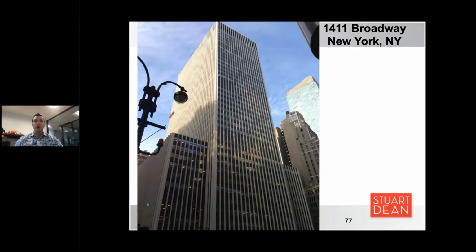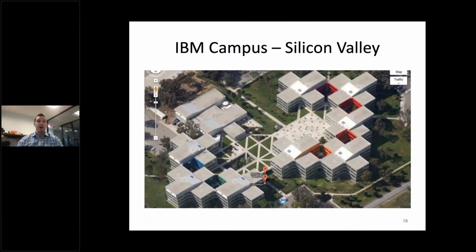And then a whole city block in New York, very close to Stuart Dean's headquarters, right near Times Square. This was a 16 swing stage project done in a 4-month duration over a summer in 2014. All of the sealants and gaskets removed and replaced in this building, along with the installation of new fluoropolymer system. And then a really unique one, the original IBM campus in Silicon Valley.